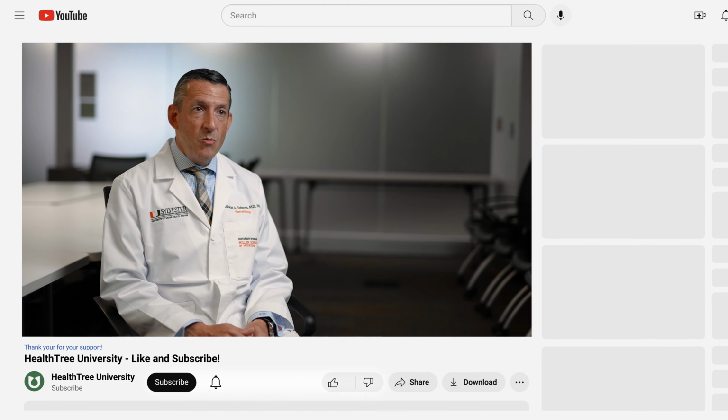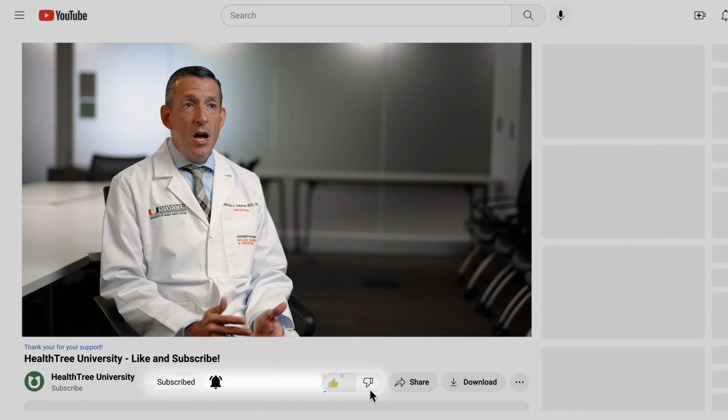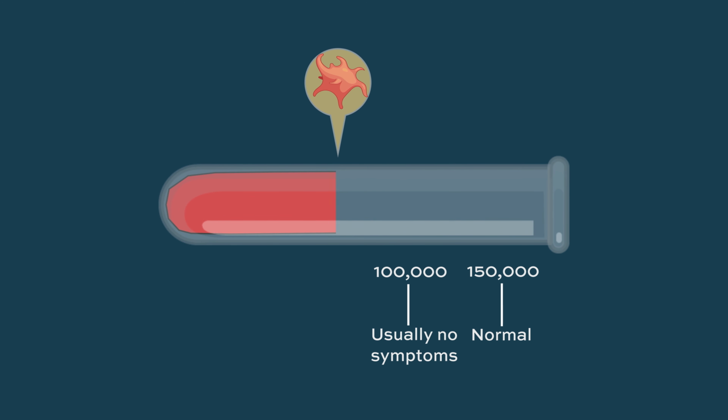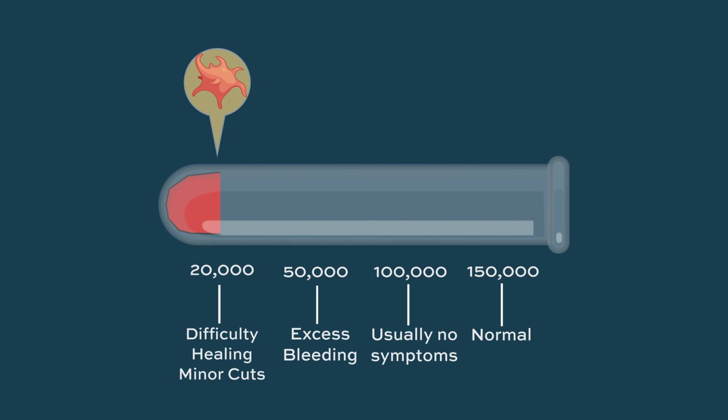Other symptoms someone will have are associated with a low platelet count, and normal platelet count is over 150,000. When a platelet count drops below 100,000, someone may never feel it. Once it drops below 50,000, if that person experiences trauma, for example, falling and hitting her head, that person may have excess bleeding. And certainly once a platelet count drops below 20,000, that person is more prone to excess bleeding, certainly bruising and difficulty healing even minor cuts.